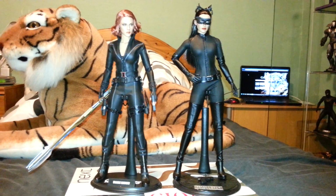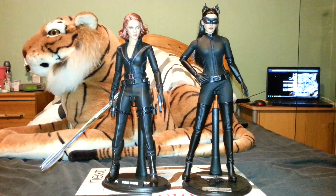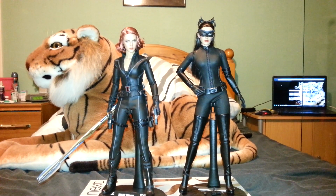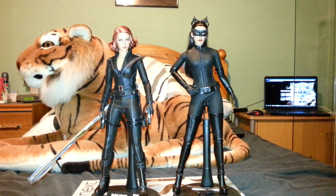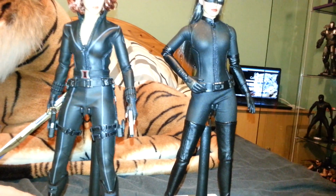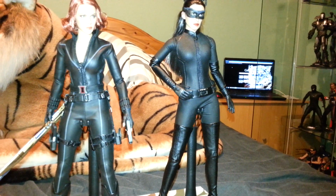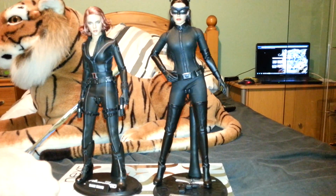Two superb figures. You can't really see on this camera, but the paint apps on the face on both of them, skin tone wise, are virtually the same colour. Not a lot of difference between the two. They both can be posed relatively easily. So the only restrictions you really have are with opening the legs up too much, and that's because of the tight clothing underneath. Sorry about the brightness on the face.